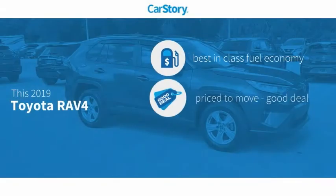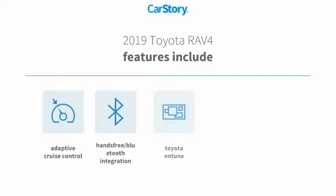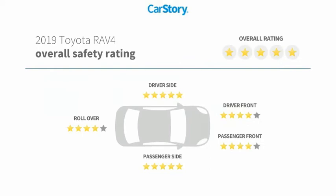Car Story research indicates this vehicle as having best-in-class fuel economy. A good deal. Features also include keyless entry, adaptive cruise control, blind spot monitor, hands-free Bluetooth integration, Toyota Entune, and has been listed as an IIHS top safety pick with these ratings.